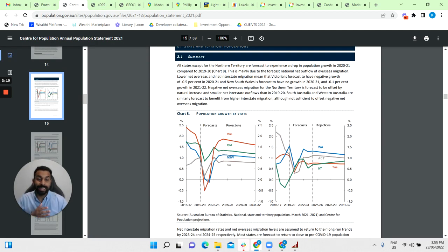So I always like to lead with population growth. And we can see here that the net population growth, so if I'm comparing WA to ACT, we're seeing in WA, we're going to have anywhere ranging from, here at the peak, about 1.4% to about 1.2% growth over the next 10 years. And in Canberra, we're looking more around that 1 to 1.1 growth. So in terms of percentage growth, WA market slightly pips ACT.